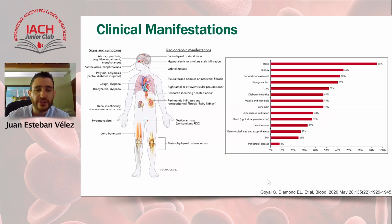Now talking about the clinical manifestations, we have signs and symptoms that are highly heterogeneous. And these include neurologic signs: ataxia, dysarthria, cognitive impairment, mood changes. What you can see is mainly in the posterior fossa, and also the dura mater can be affected, showing masses or just lesions in these places, right?